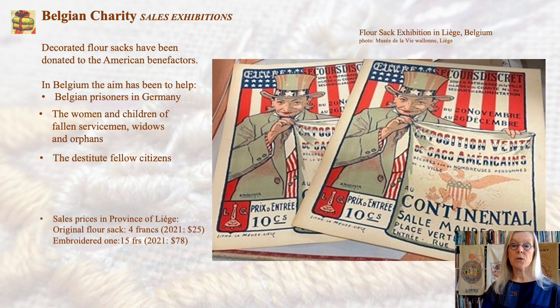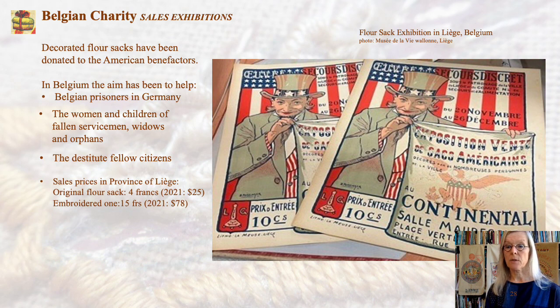The unit price of the decorated flour sacks varied from place to place. In the province of Liège, the flour sacks were sold at 4 francs for a plain one, with original print, to 15 francs for an embroidered one. And in today's money, my estimate is that this was $25 for a plain original flour sack and $78 for an embroidered one.